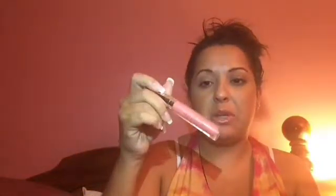I have one also in White Russian that I haven't used yet. I feel like I might use that one more in the winter time, but this one in the summer has been a godsend, and I'm trying to finish this up before I crack open my White Russian because these are just fantastic. Love them.